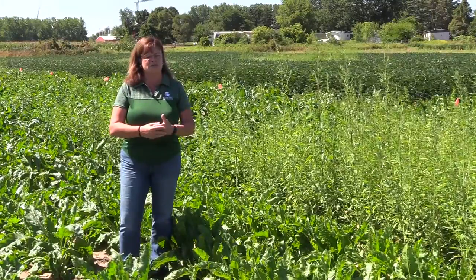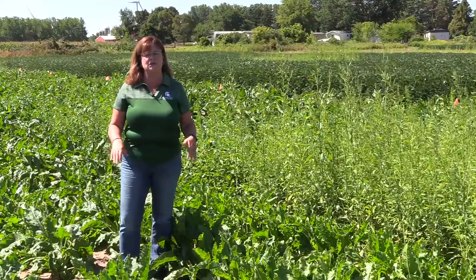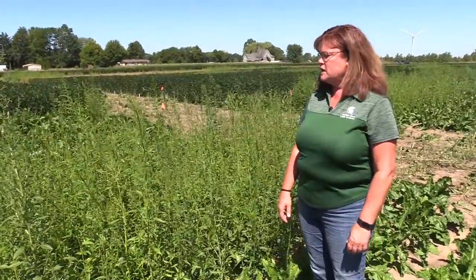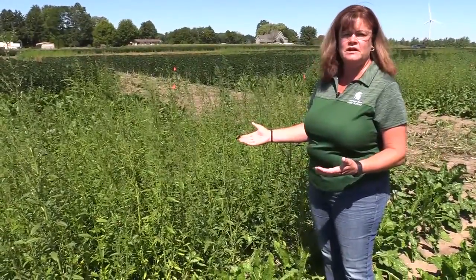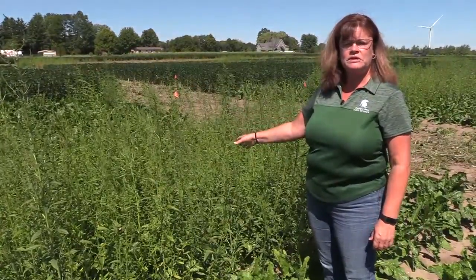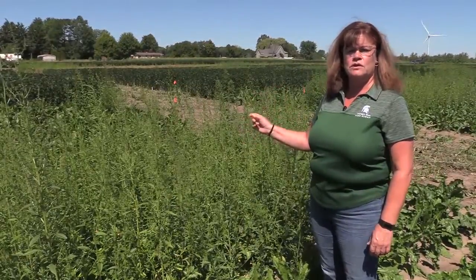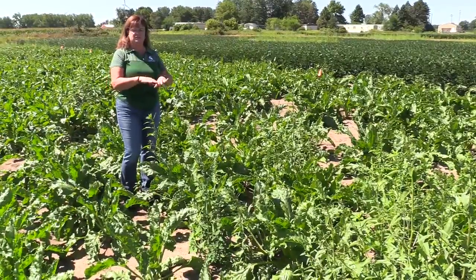So what we have here today is basically a study where we've designed it using some of the common herbicides that we can use now. Right here we have a sugar beet plot. It's really hard to actually see the sugar beets in here, but this had 2 applications of glyphosate. You can see we have a very high population of waterhemp and that it is very tolerant or resistant to glyphosate. What we talked about is using residual herbicides overlapping.